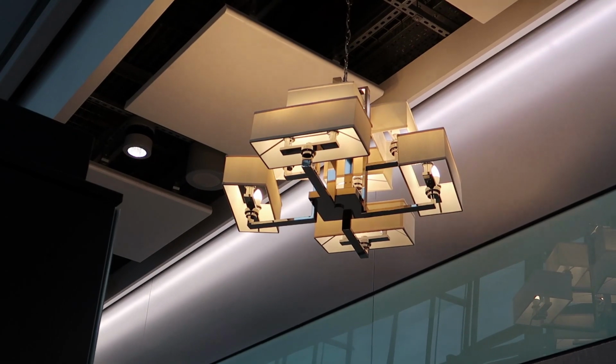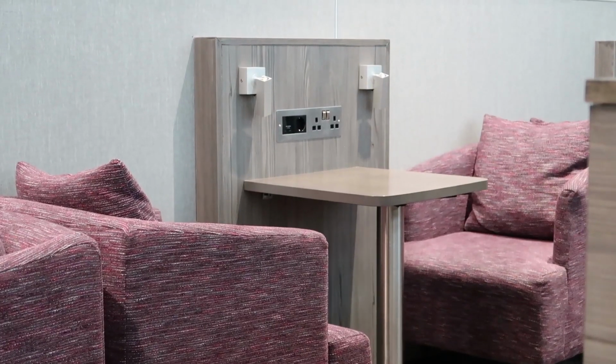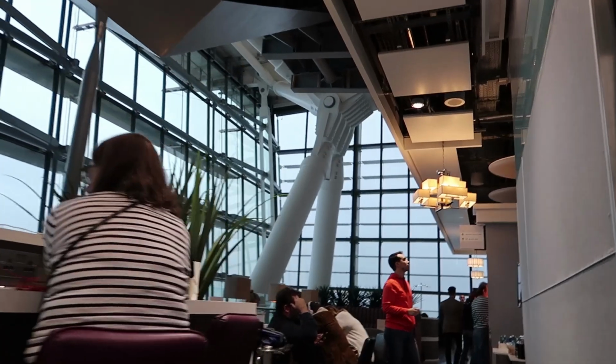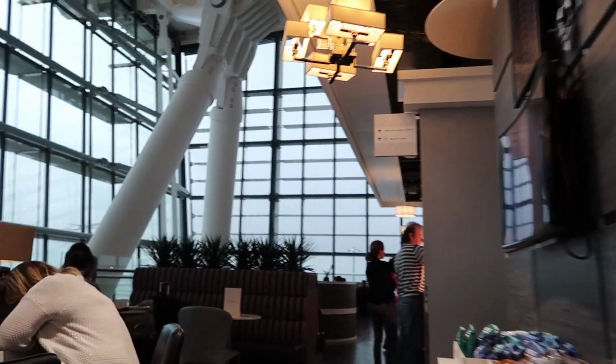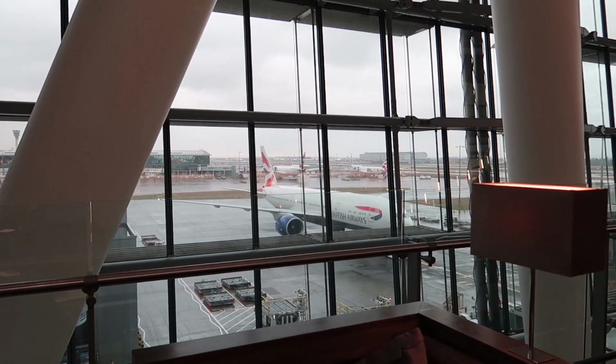So to recap, the pros of this lounge are the food and drink are all to a high standard, the fittings are reasonably new, and the fact that you can plane watch. The cons are the shower is expensive and busy, and the lounge itself isn't actually that big. It gets quite busy too. I would give it 7 out of 10. If it had a free shower, it would be an 8. Still, well worth a visit if you're leaving from Terminal 5.